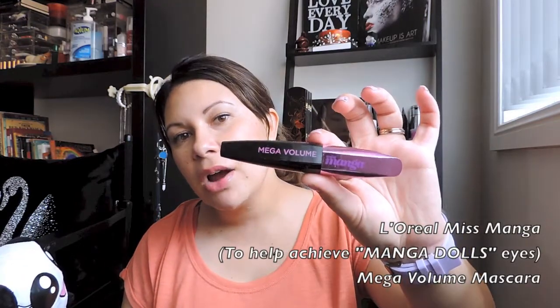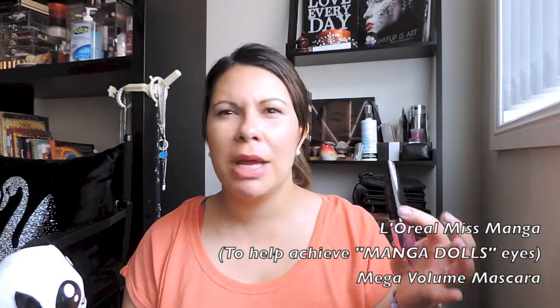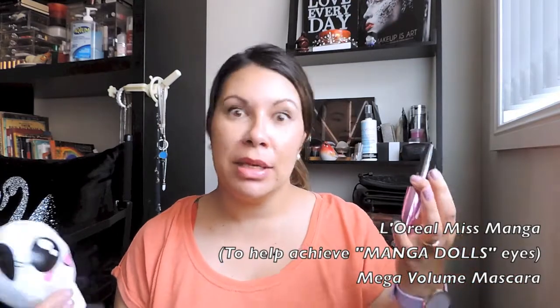But my son and I were in Target, and he actually saw this. Some of you might already recognize it. It's like a L'Oreal marketing sort of thing. It's the Miss Manga Volume Mascara. So this is the purple one. There's different colors. I think there's blue and maybe green or apple or something. And yeah, standard black. But I grabbed the purple one.